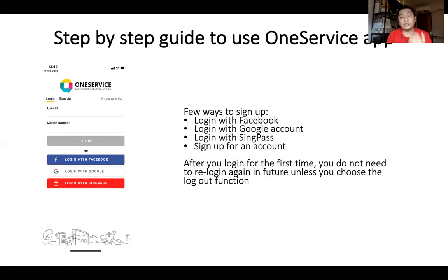If you prefer to log in with your Google account, for example, if you have got Gmail, if you have got a Google account, you click on login with Google, and then a page will pop up to ask you to log into your Google account so that they can connect the Google account with the OneService app.